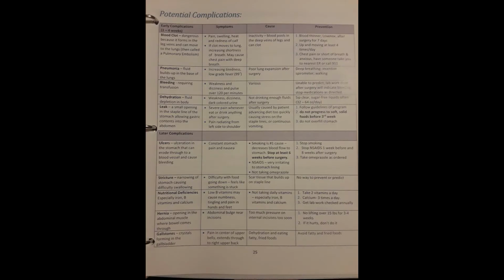So let's dive into potential complications with VSG. Just to get us started, I'm going to post a picture of the potential complications that has been listed for me in my notebook from my surgeon, and then we'll cover each briefly here. It looks like they've got it broken down into early complications and later complications. So what to expect pretty quickly after surgery, 1 to 4 weeks, and then later on. Some of the early complications include blood clots, pneumonia, bleeding, dehydration, and a leak.